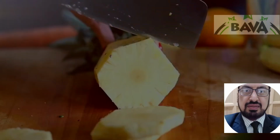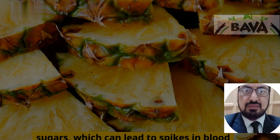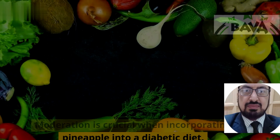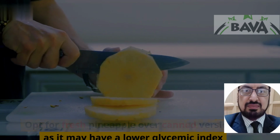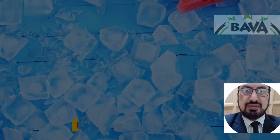Number 2. Pineapple. Pineapple is a tropical fruit loved for its sweet and tangy flavor. However, it contains a significant amount of natural sugars, which can lead to spikes in blood sugar levels. Moderation is crucial when incorporating pineapple into a diabetic diet. Opt for fresh pineapple over canned, as it may have a lower glycemic index.